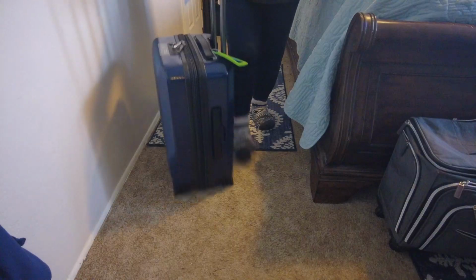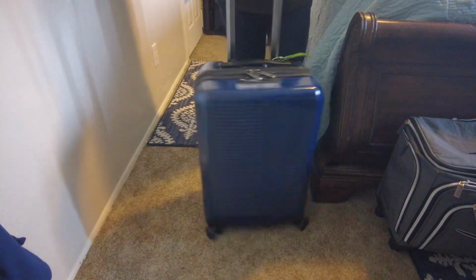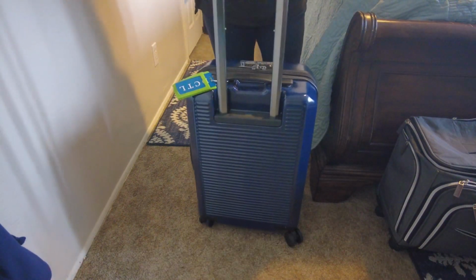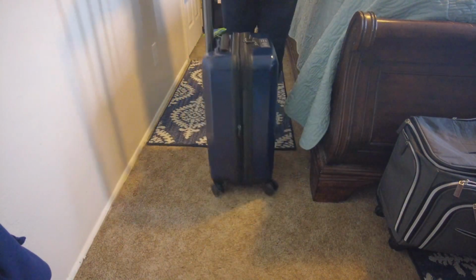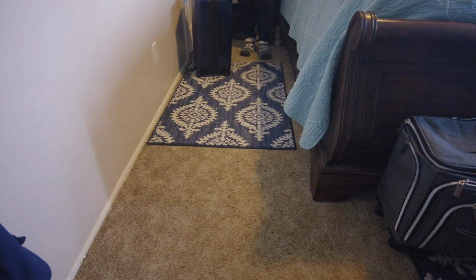So as you can see here, it rolls pretty well, even on the carpet. It's going to roll really well going through the airport on more of a hard surface than the carpet. The handle extends pretty far up, and for taller people, I'm not even 5 feet, so having the different levels in something that goes a little shorter actually helps me a lot better.